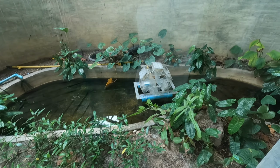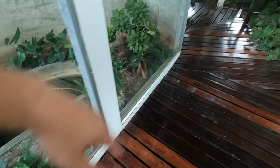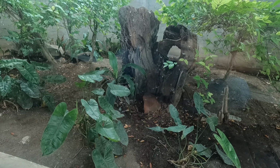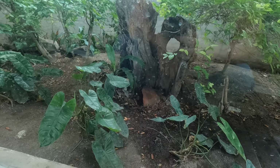It seems like they supplement the snake's food with all these catfish. Catfish aren't expensive in Thailand. You get about 100 babies for about a baht per baby if you buy it in a batch like that. There it is.